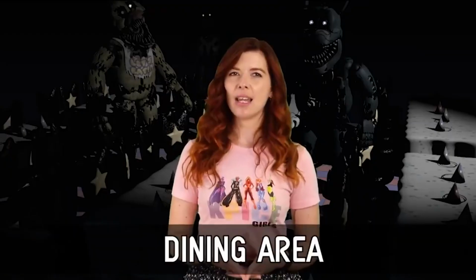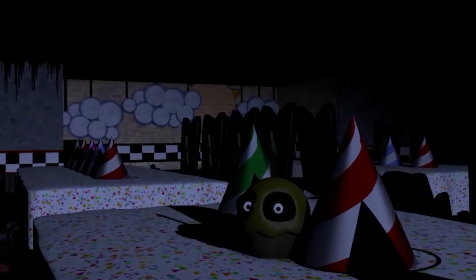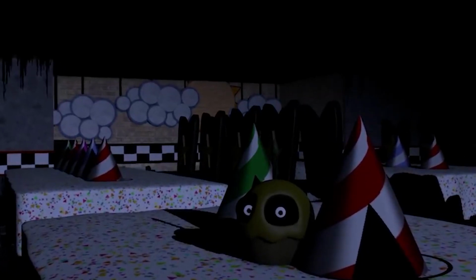Number 10. Dining area. While the whole Freddy's location itself in FNAF 1 is pretty terrifying, it's the atmosphere created by the smaller rooms that help to give the entire restaurant a really eerie and creepy feel. One such location is the dining area.